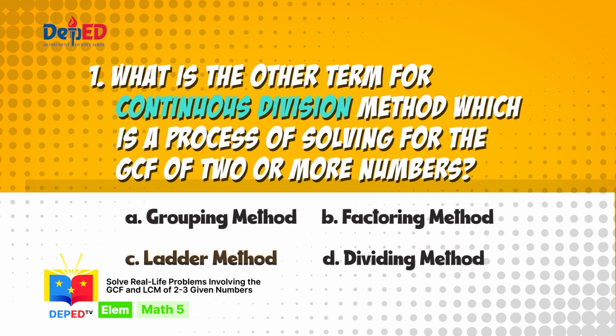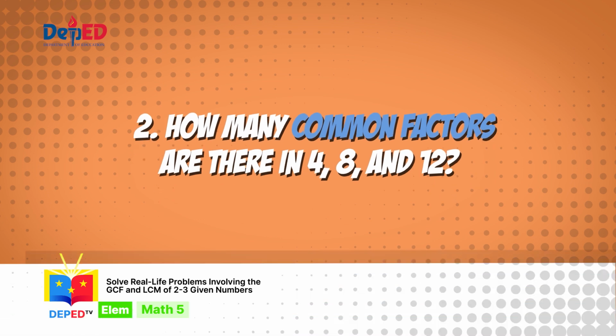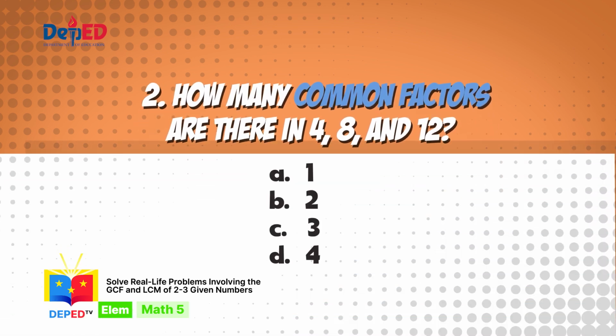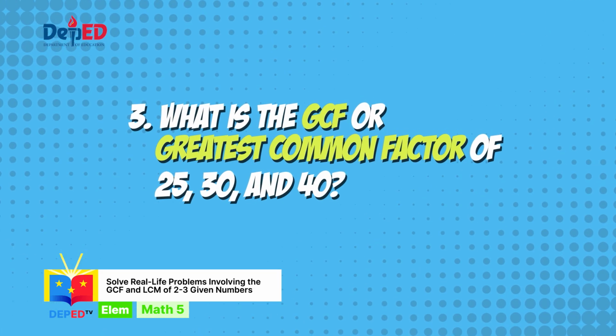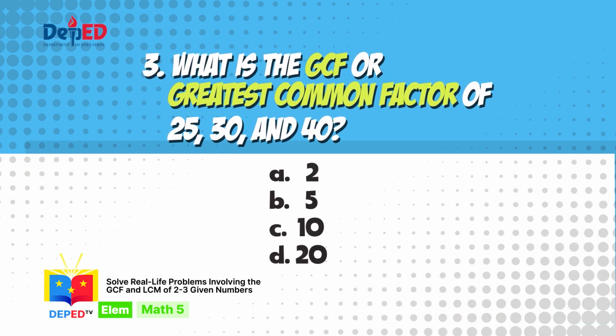The answer is C. Ladder method. Number 2. How many common factors are there in 4, 8, and 12? The answer is C. 3. Number 3. What is the GCF or greatest common factor of 25, 30, and 40? The answer is B. 5.